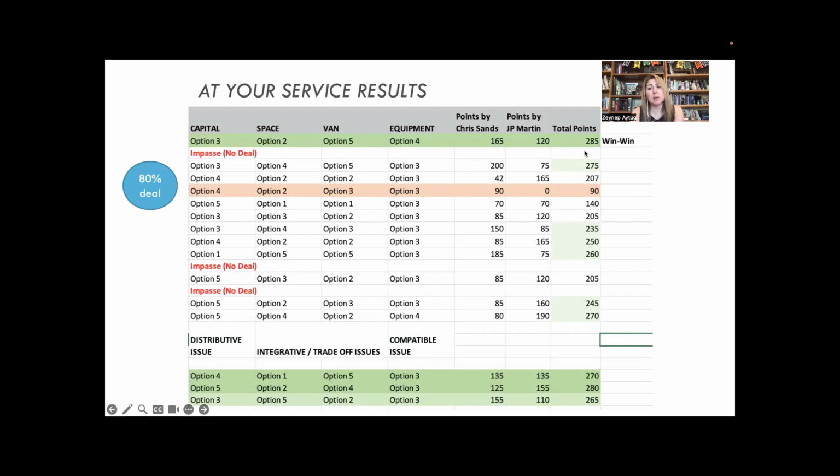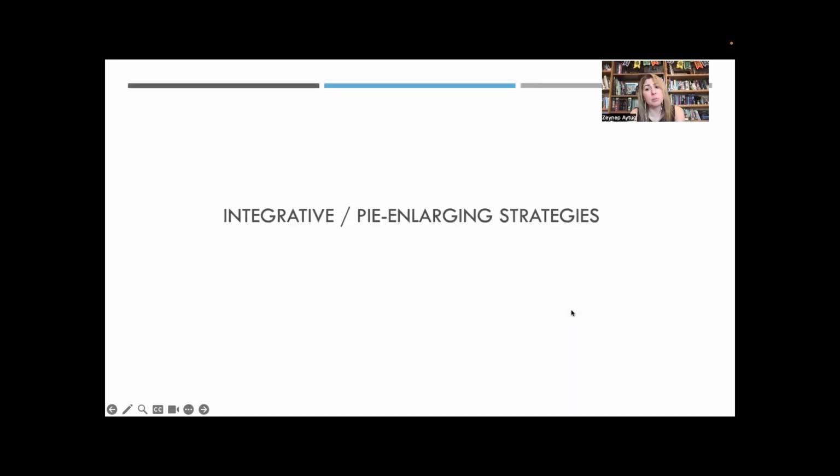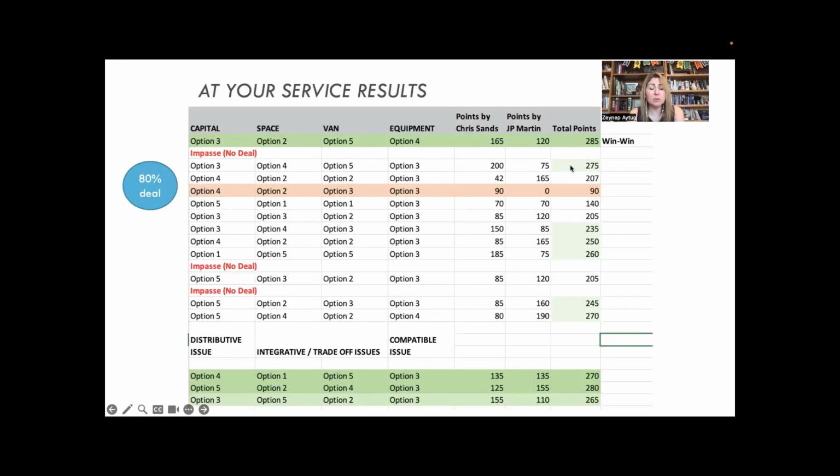So basically, if you look into the total points, you will see that the total points is the size of their pie. Think about the complete size of the resources. It could be 1 apple or 2 apples, right? You could increase the resources. That was value creation. The total points give us what was the total value created in this negotiation. Here you can see the total pie was 285.